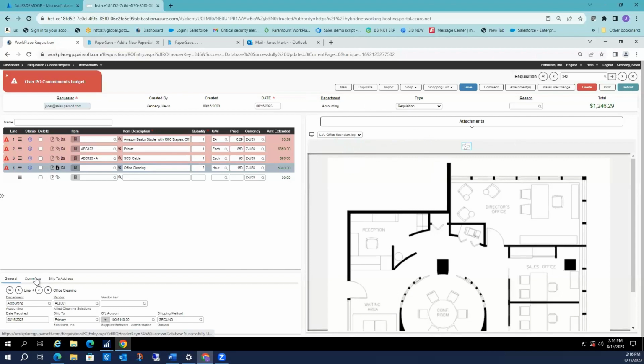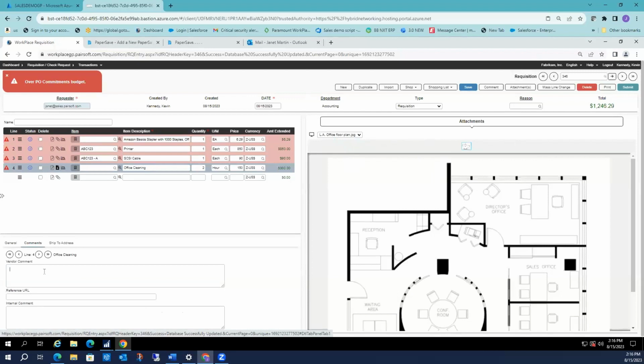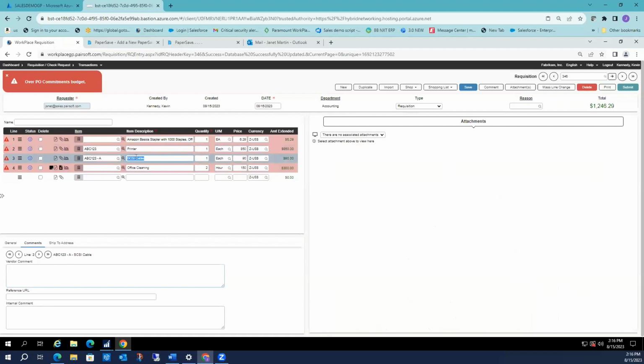Workplace also has the ability to add comments. We've got two types of comments. A vendor comment is going to print on the PO. Keep in mind, each line here could be representative of a different vendor. Here, both lines have the same vendor, so we'll see that create one purchase order, but I can put a vendor comment on it if needed. We also have an internal comment. Internal comments are really just for notes, something I want to tell my approver. Everyone will be able to see this information throughout the process. So I'm going to go ahead and type that in.